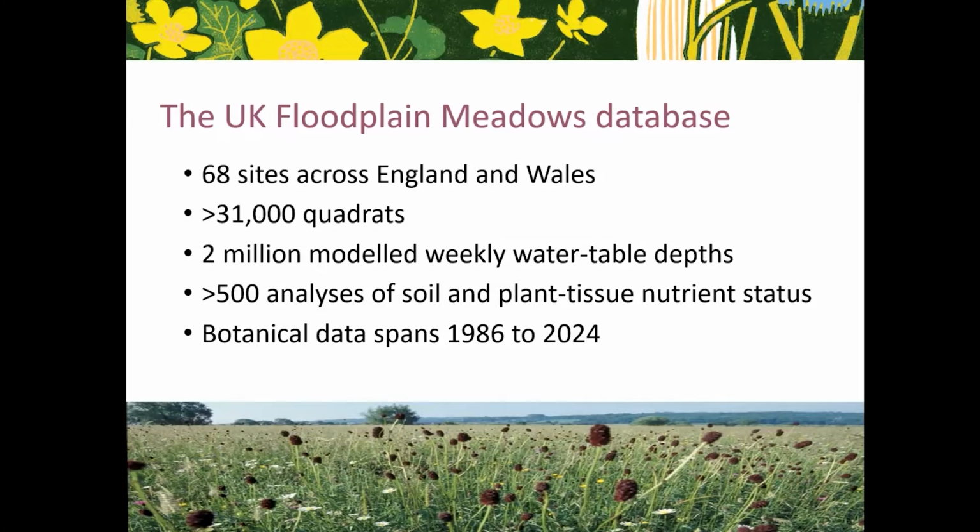We recently published a paper showing it was the biggest data set of repeated measures, because we quite often return to the same spot on the floodplain to see how the vegetation is changing from year to year. It was the biggest data set in Europe of botanical data from repeatedly measured points.